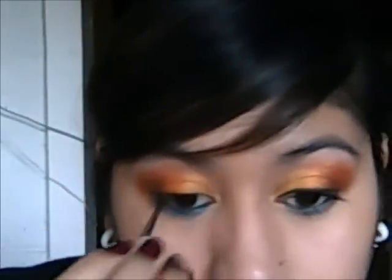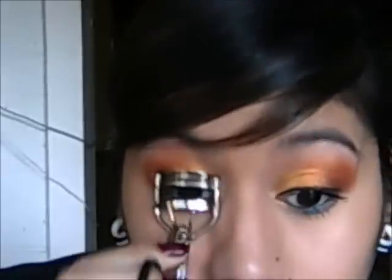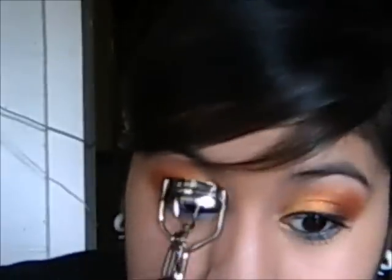And then I'm going to line my eyes with my Sephora Kohl in Contour pencil liner. Just use any black eyeliner. Now I'm just going to line my eyes with my Clinique gel liner. Okay, now I'm just going to curl my lashes and apply some mascara. Okay, now I'm just using my Lancome sample, the Definicils Precious Cells mascara.